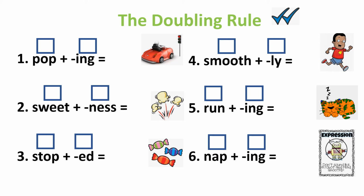Now, it's your turn to demonstrate what you have learned. Pull out your journals or a piece of paper, or you can apply your answers on Microsoft Form. Next, head your paper with your name and today's date. Number your paper from 1 through 6. Directions. Use the doubling rule to make new words. Now read the new words out loud.